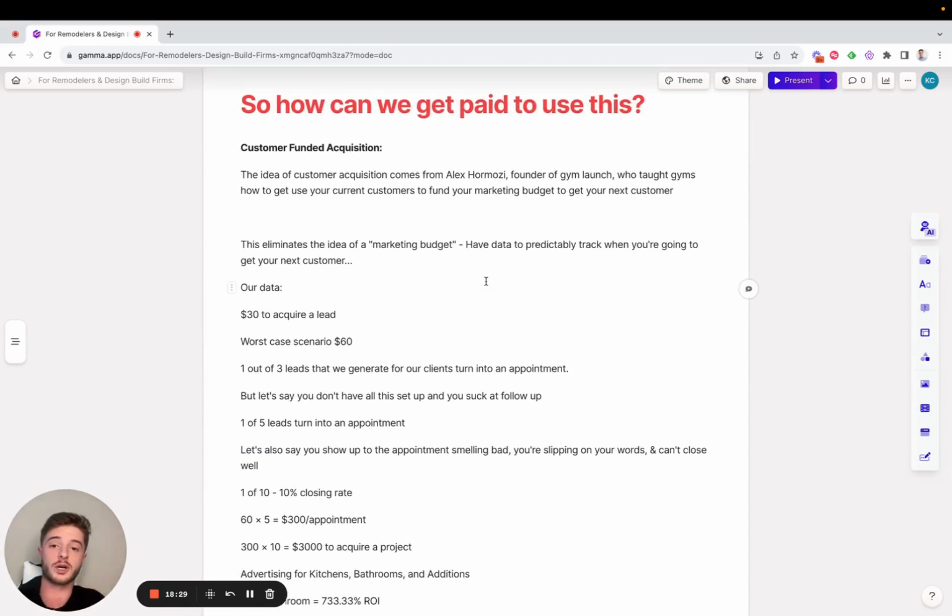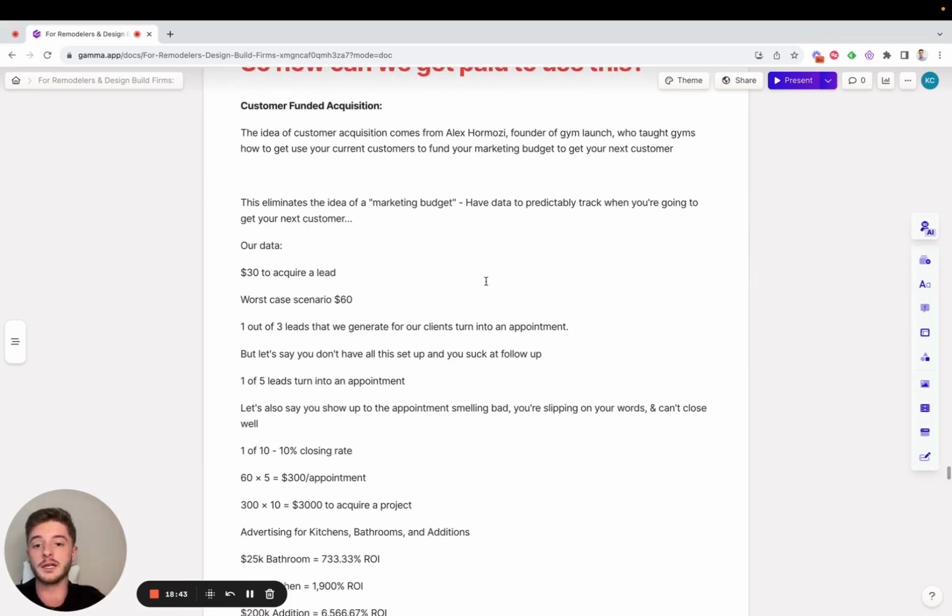So we're going to be going over calculations here. The idea of customer funded acquisition actually comes from Alex Hormozi, founder of Gym Launch, who taught gyms how to get your current customers to fund your marketing budget to get your next customer. This whole idea eliminates having a marketing budget, because you have the data to predictably track where you're going to get your next customer. And this is what we do as well.